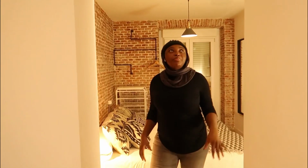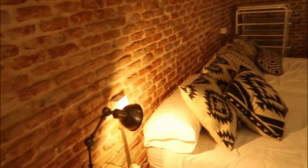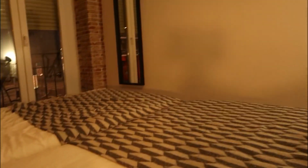So here we have the big, beautiful, big reveal, the bedroom. Look at the bedroom. I love the bed. It has like two mini beds. And then here we have AC and the mini light. I love that it has like different options of lights anyway.